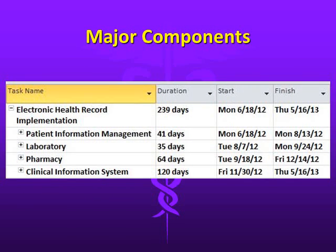The major components of this project consist of modules for patient information management, laboratory, pharmacy, and the clinical information system. It is expected that configuration and training for each component will take approximately 8 months. According to our plan, it will take 41 days for the patient information component, 35 days for the laboratory component, 64 days for the pharmacy component, and 120 days for the clinical information system component.